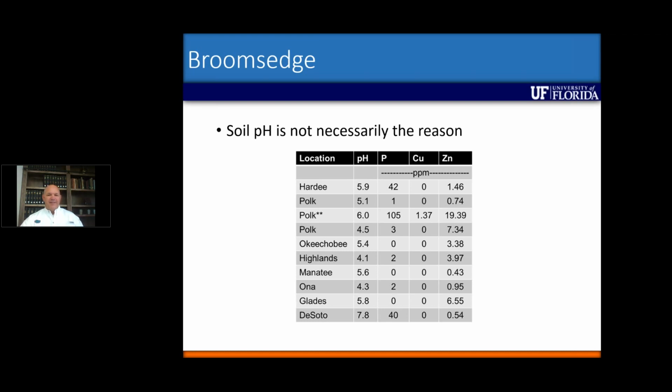What was pretty consistent across all these sites as well is all of them were very low in macronutrients as well as micronutrients, and I just pulled the P and the copper and zinc out of those soil tests, and basically everything was very low or medium. The only site that was different from the rest of them was the Polk County location where I have the 2 asterisks, and that pH was around 6.0, and it had high phosphorus concentrations as well as copper and zinc.